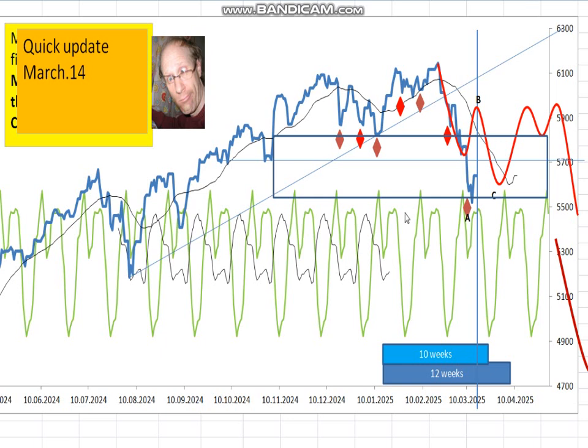Chibi Circles with a quick update on March the 14th. So this market correction started nicely, but when I started trying to forecast a counter trend bounce, well, then I underestimated the bearishness here.